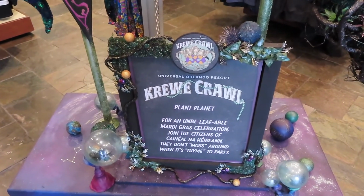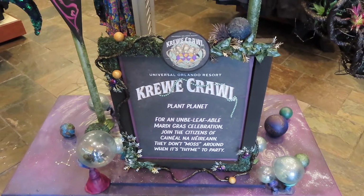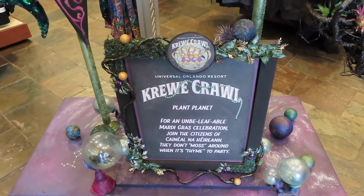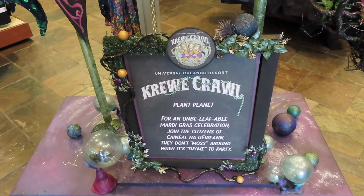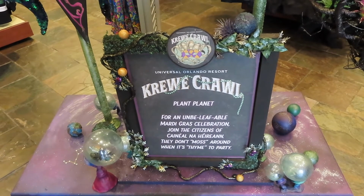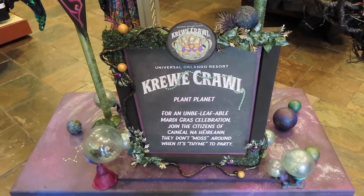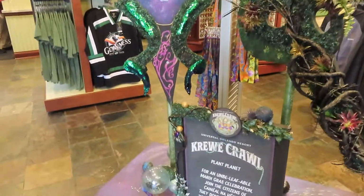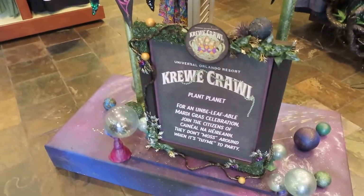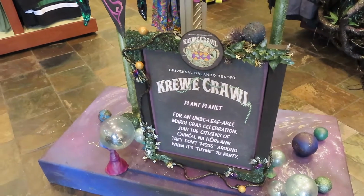Plant Planet. For an unbelievable Mardi Gras celebration, join the citizens of Kanil Naharian. Sorry, can't pronounce that one. They don't moss around when it's time to party. So this is a fun one, and I also greatly enjoy all the puns and the description of what each planet is and how they too celebrate Mardi Gras.